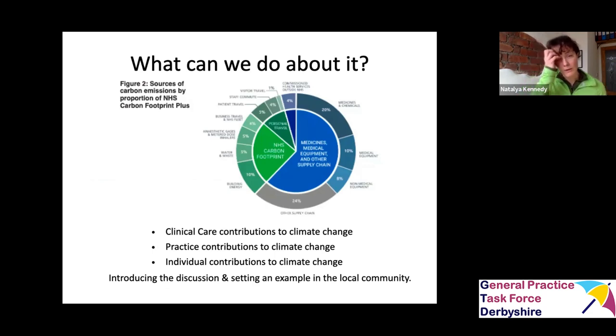So again, apologies for the quality of this picture. This is a screen grab from the NHS SDU's report. That basically shows the percentage contributions to carbon footprint. And you can see personal travel is a reasonable chunk. Medicines, medical equipment, supply chain stuff is huge.